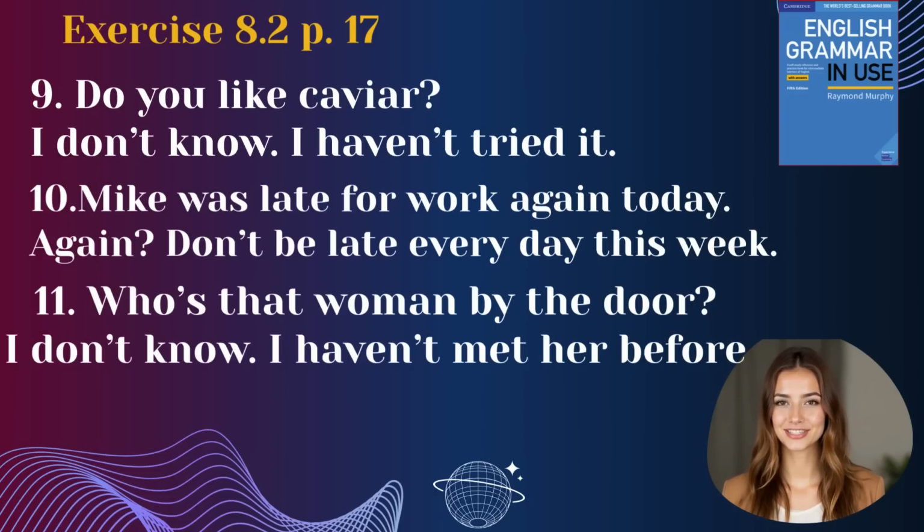We use the present perfect negative. This indicates a missing life experience. Why not past simple? I didn't try it would imply a specific occasion in the past. The speaker doesn't have an opinion on caviar because they have never tasted it.